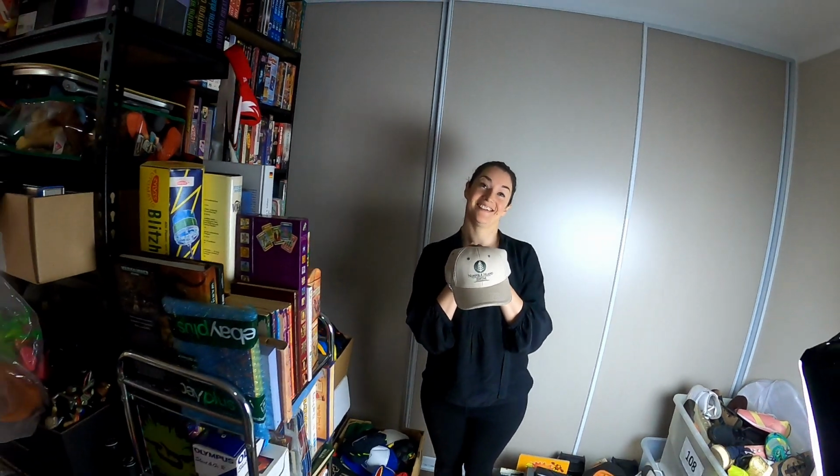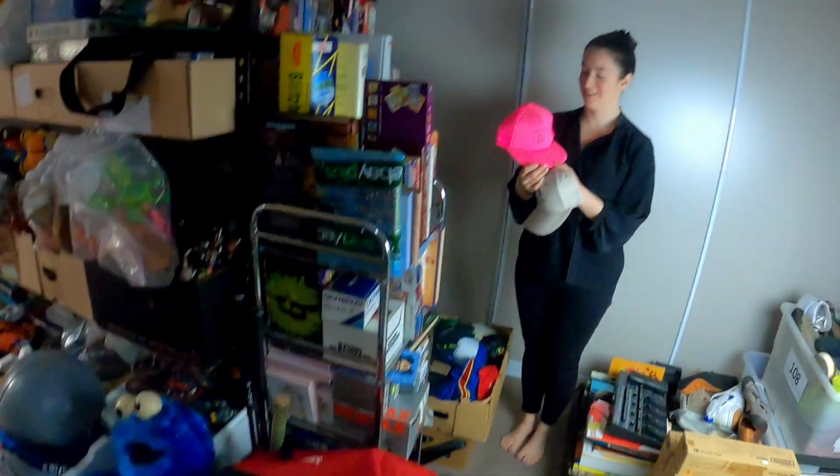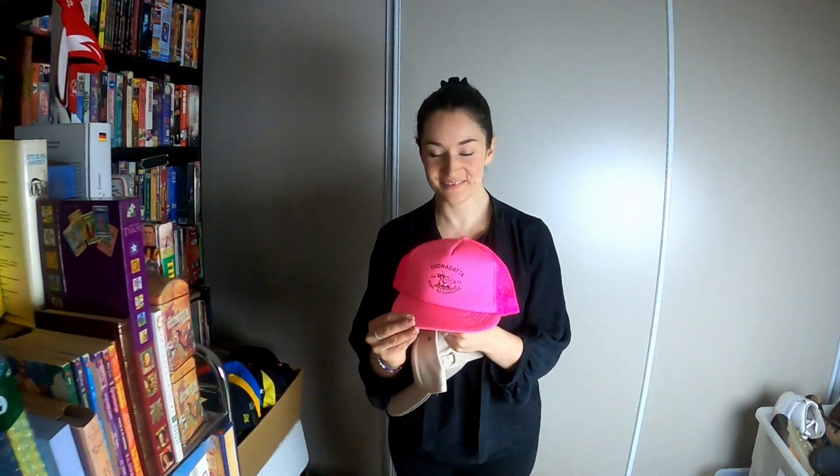We filled up our whole boot full of hats, worked out to like 80 cents a pop. Love it. We've had a couple of hat lots now. So we bought that one and then also the garage sale lot that was a little bit more. So happy. And from the same hat lot, we sold this vintage pink Roadhouse Tourism adjustable trucker hat.